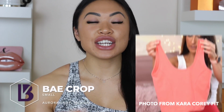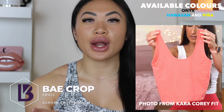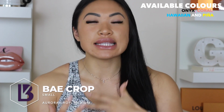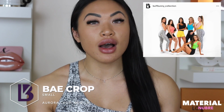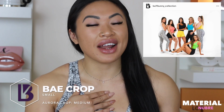All right, and finally we have the Bay crop. Again, just a super nice crop that you can throw on over any kind of sports bra, wear to the gym, wear out. It has these nice little details of these seams in the front. Again, the way that you can place seams can really help contour the body. The difference between this one and the Rosa crop is obviously those seams, and the cut is a little bit different. Again, I don't have the Bay crop in person, but these are some of the photos that I was able to find of other people trying them on. I think it's a cute idea, but again, the Aurora crop tops just have my heart, and any other crop top is just kind of like, meh.